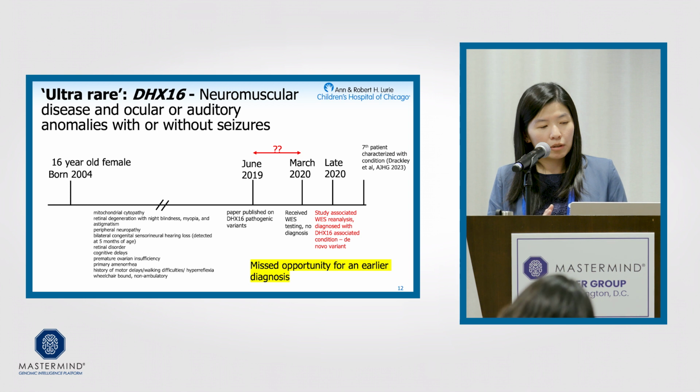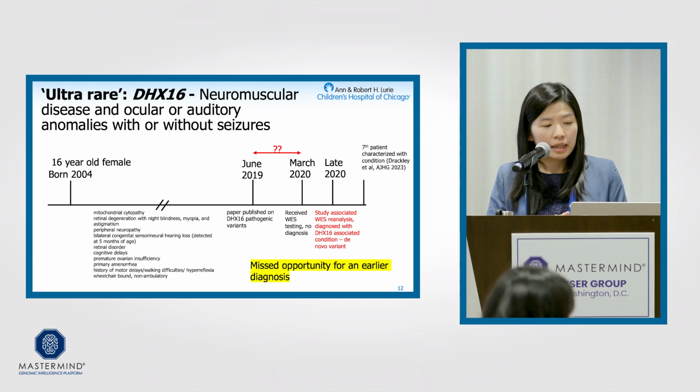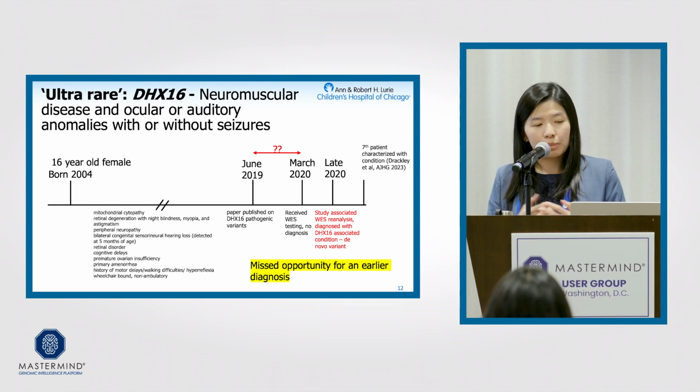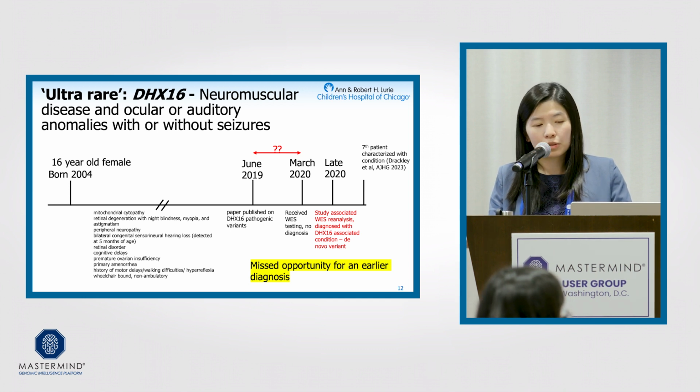DHX16, this other case, a 16-year-old female, born in 2004, with a very complex medical presentation. She went undiagnosed for many years, and you can see that in June 2019, there was a paper published describing DHX16 disease-causing variants. And then this patient received whole exome sequencing in March 2020, close to a year later, with no diagnosis found. And then in late 2020, when our providers nominated this patient for our study, we looked at the data, found this de novo DHX16 variant, and diagnosed this patient with DHX16-associated neuromuscular disease and auditory anomalies. So it's really at least 2 cases from our study where we have seen this missed opportunity for an early diagnosis, right?